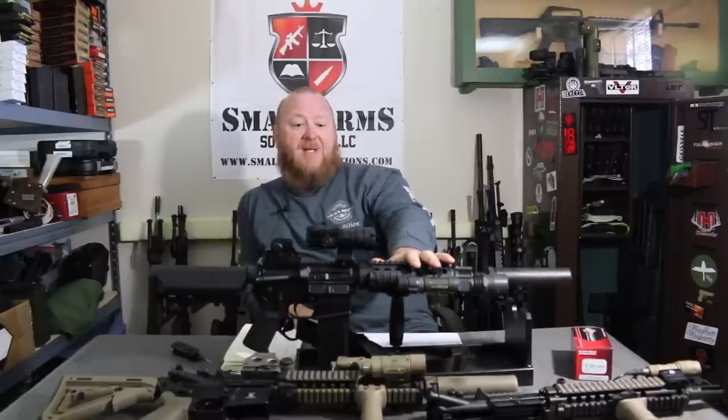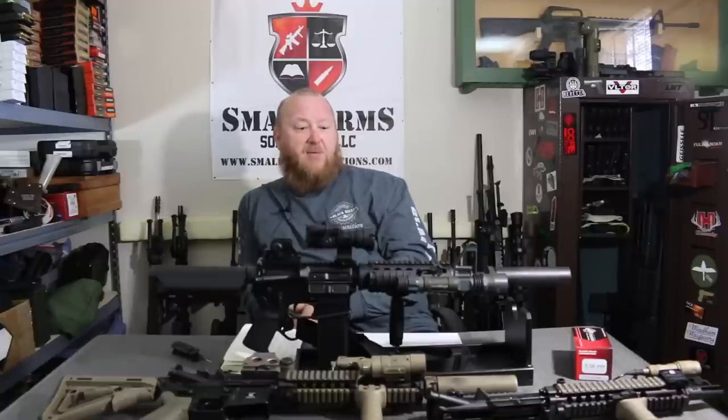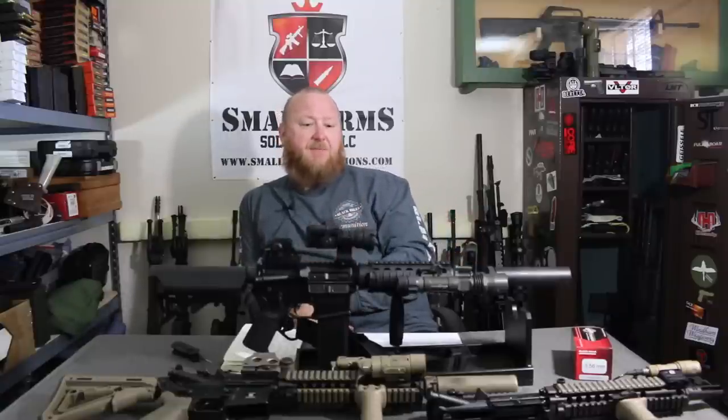Along comes the Mark 18 Mod 0. Now, the Mark 18 Mod 0 was adopted by the Navy, not just SOCOM. It was used on board ships. It was for boarding crews and such, because moving around in the ships, we had a really close quarter environment. The shorter overall system was a much better option.